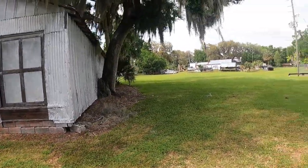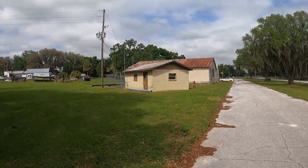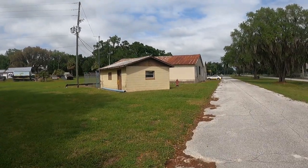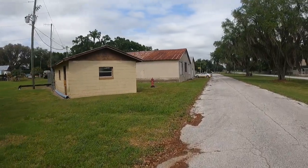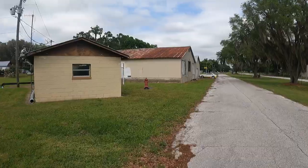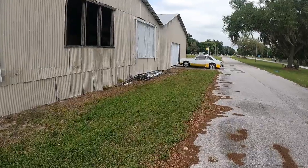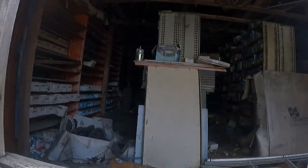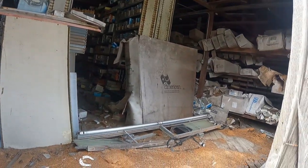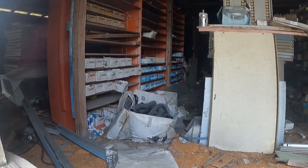And then right next to it looks like an old school Fox body. That's a Fox body that looks like it's falling apart. But it's also another abandoned warehouse of some kind. But no, look at it. Everything's dusty and dirty. Look at that. That's cool.